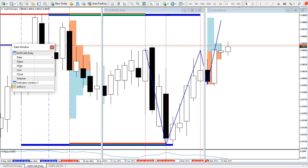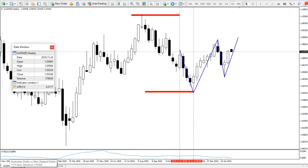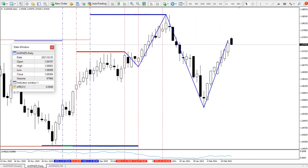No question about that, but it's not ready for H4, obviously. Aussie Kiwi, these long extended waves, we haven't been interested in doing anything here at all. Although, having said that, this was a setup for an overlay, which I don't have the analysis on here. But yes, there's a setup for an overlay there, but nothing on daily.